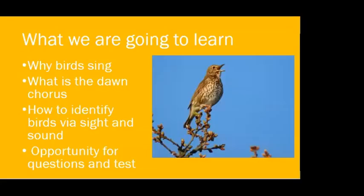So what are we going to learn today? We're going to learn about why birds sing. There's a reason why they sing. What is the dawn chorus? How we're going to identify birds via sight and sound. And as I said, there's going to be an opportunity for questions throughout the presentation. And I'm going to throw in, don't get worried, a little test at the end of each section, just to try and get your mind into listening to what you've just listened to. Try and remember as we go along what you've heard.